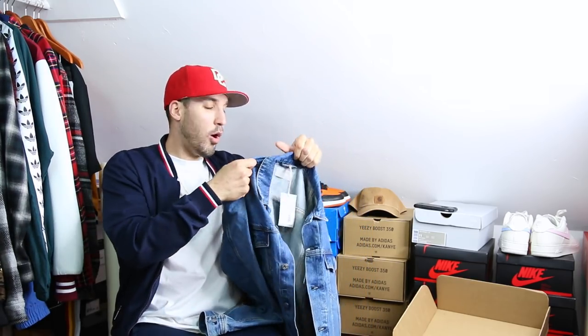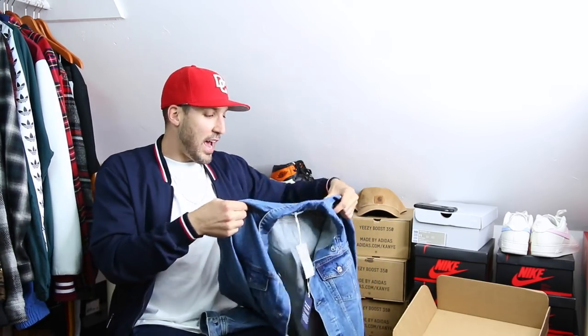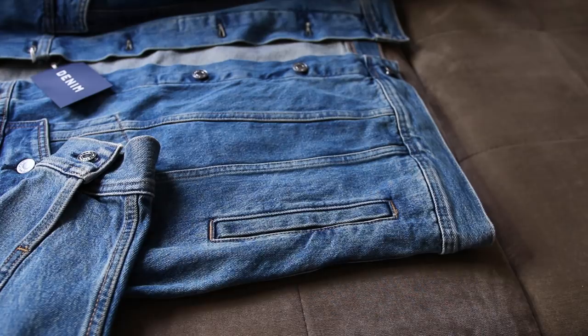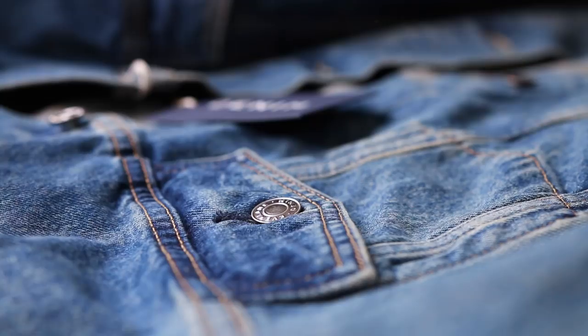Do I have a spare hanger anywhere? Spare hanger, spare hanger, spare hanger. No spare hangers, all occupied. But this jacket is really dope, man. It's very basic and straightforward. Like, it's a denim jacket in a traditional blue jean denim color. And they did a great job with this.